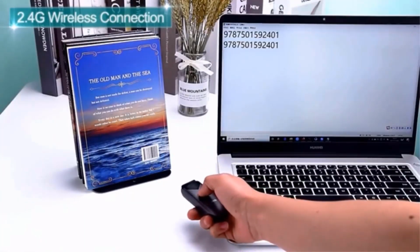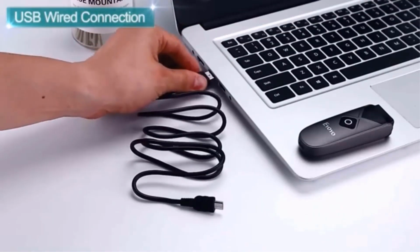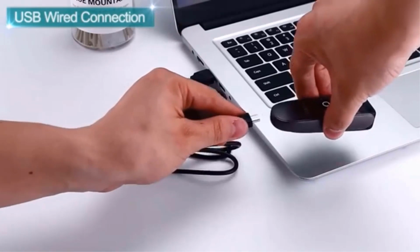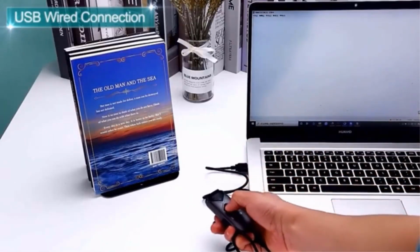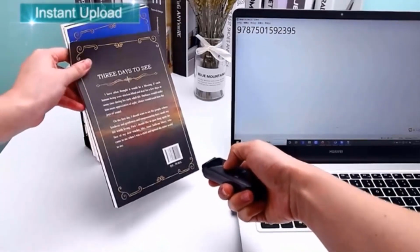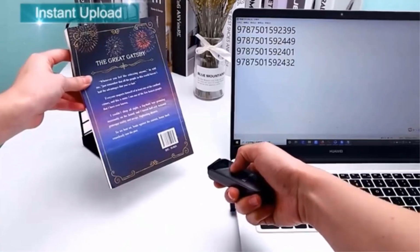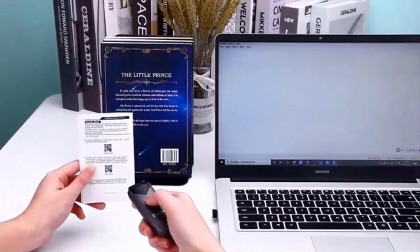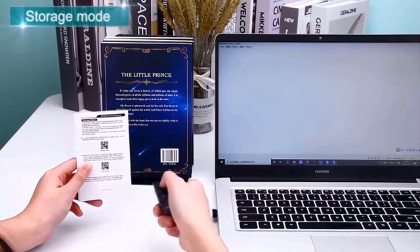and USB wired connections. It features a CMOS scan element type and has a scan speed of 100 scans per second with an optical resolution of 300x300. The scanner comes with a storage capacity of 16 megabytes and a 450mAh battery capacity supporting up to 8 hours of continuous scanning. The device supports a wide range of symbologies and can read various barcode types including Codabar, code 11, code 93, and more.